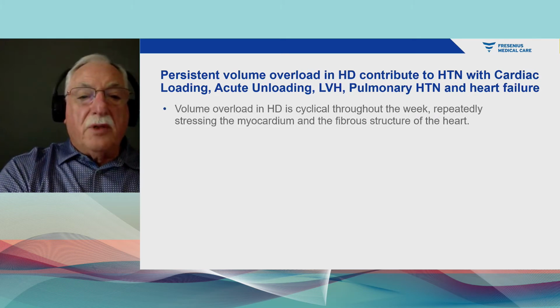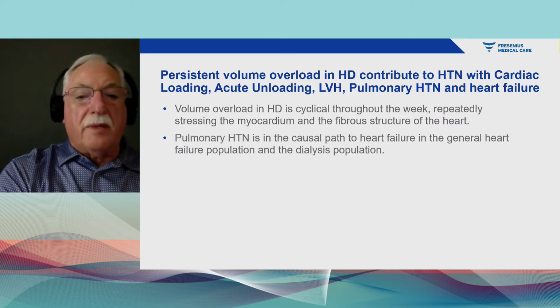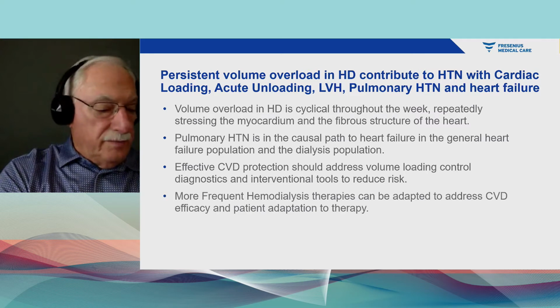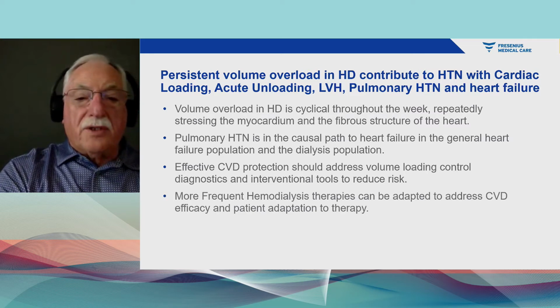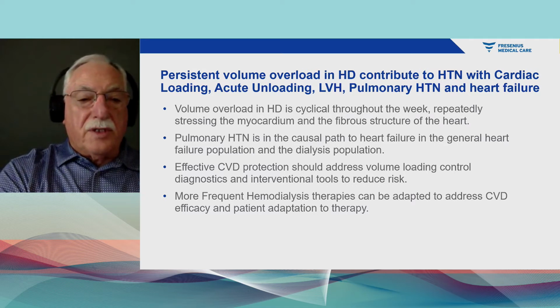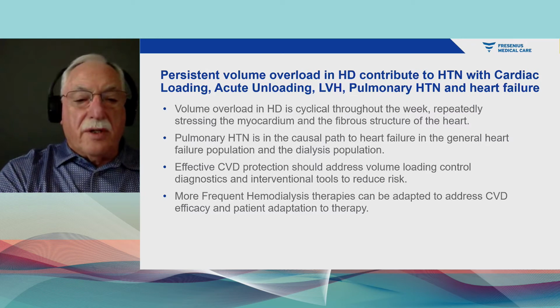Volume overload in the hemodialysis population is cyclical, repeatedly stressing the myocardium and the fibrous structure of the heart. Pulmonary hypertension is in the causal pathway of both of these complications. Effective cardiovascular disease protection should address volume loading as well as unloading. More frequent hemodialysis treatments can adapt to address these cardiovascular disease efficacy approaches and patient adaptation to therapy.